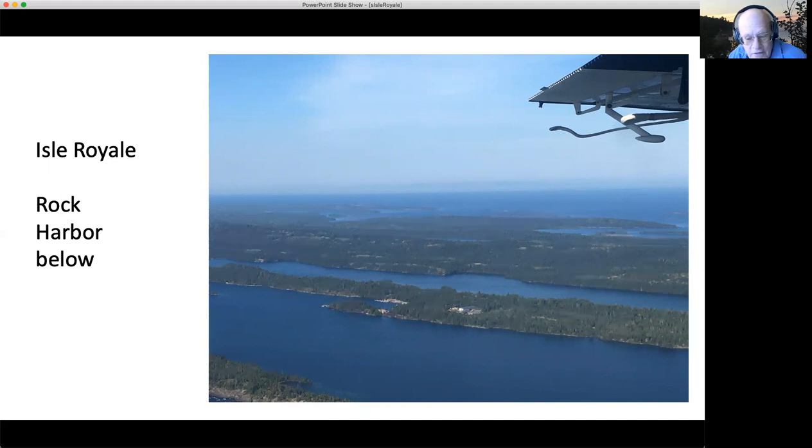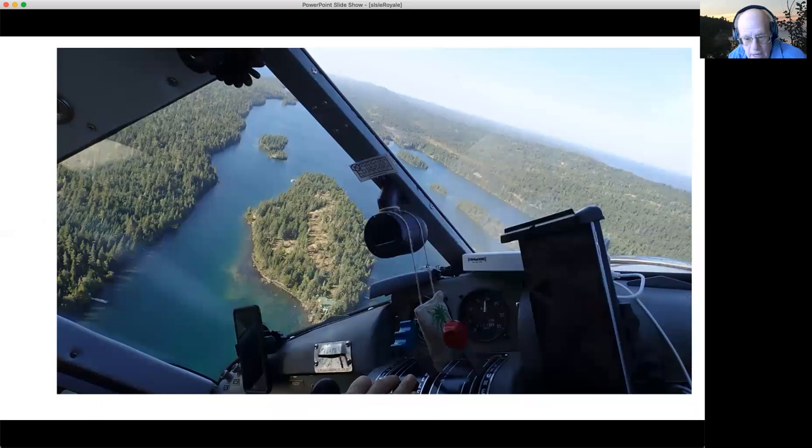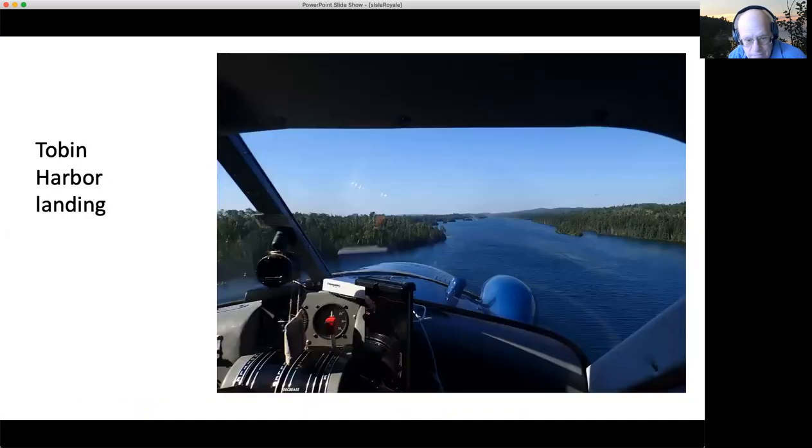So you can see again, it's a series of ridges here up at the north end with water between them. And the plane is going to turn and it's going to come down. It's turning now and it's going to land in Tobin Harbor, which is just the north side of Rock Harbor. You can see that these ridges give rise to a series of islands. Pilot has lined up the plane to land on Tobin Harbor.